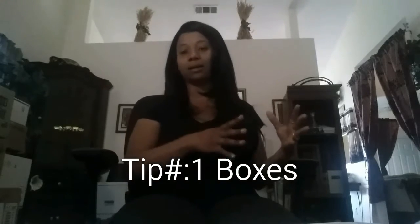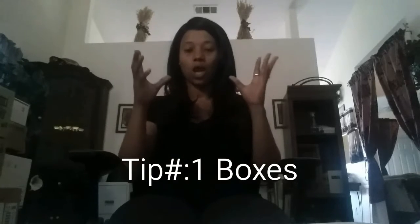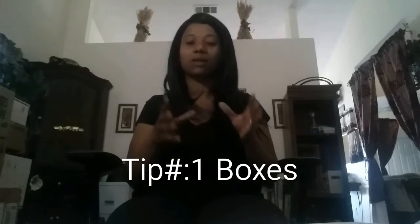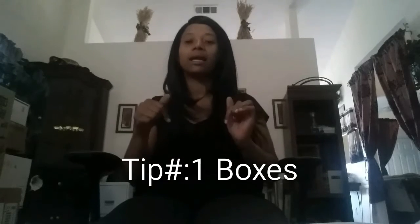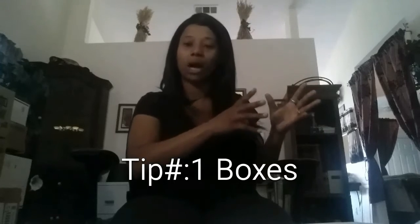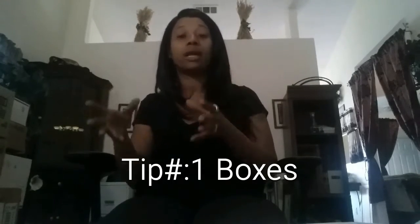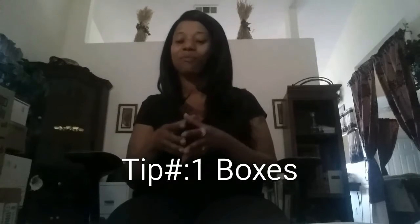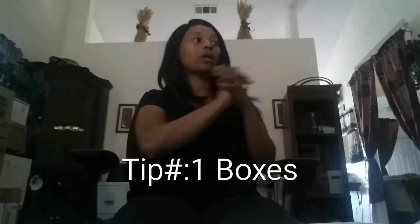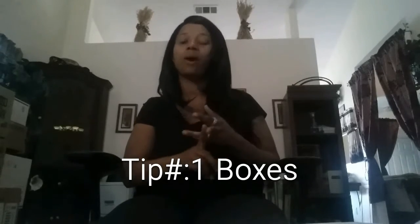Take smaller boxes and put them into the bigger boxes to help use them as separation or an organizer inside the box. If you haven't seen my first video, I'll link it down below so that you can see how I took just an oddly shaped box and used it in a bigger box as an organizer for my makeup. Also, clothing boxes. You can get them at U-Haul, Walmart, Home Depot.